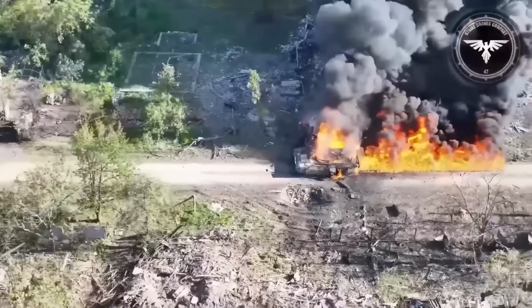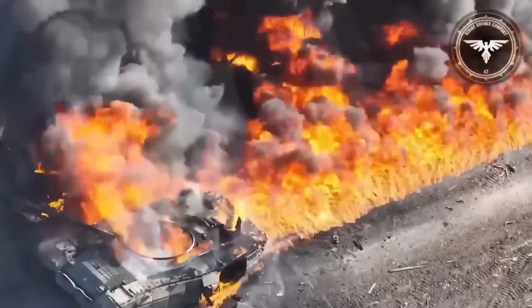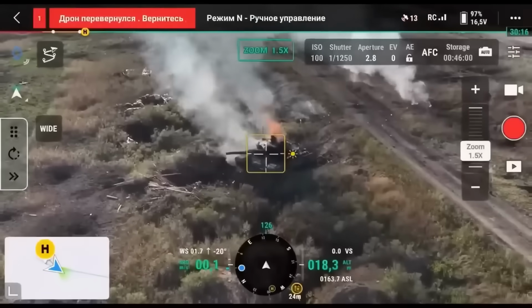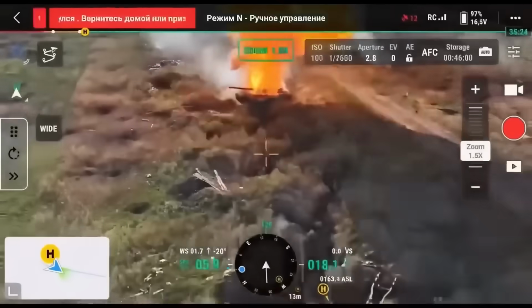The Ukrainian drone is compact enough that it does not need to destroy the tank with its own explosive part alone. The main thing is the detonation of the tank's ammunition. Once it is hit, the shells for the 125mm gun will ignite and cause a spectacular explosion.